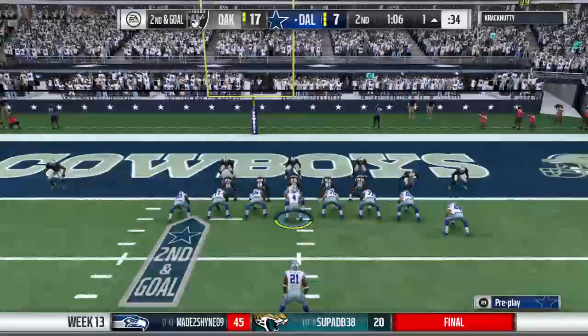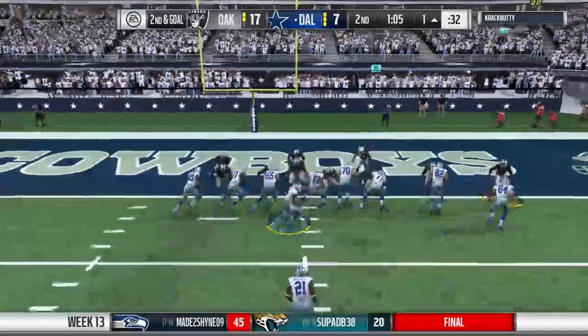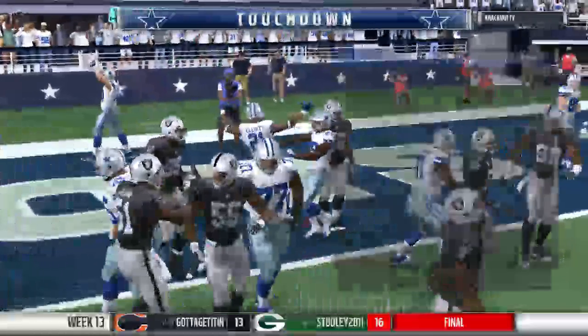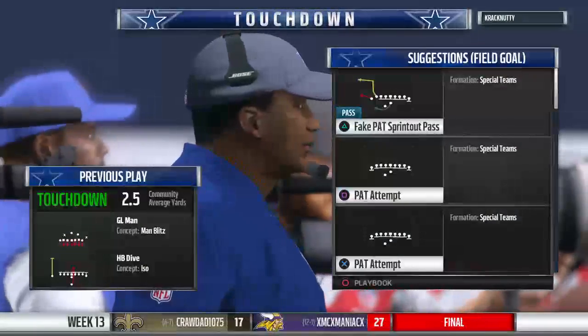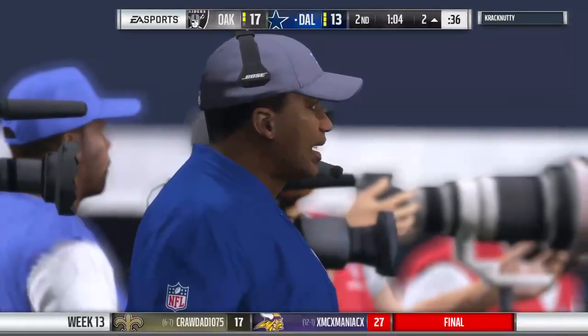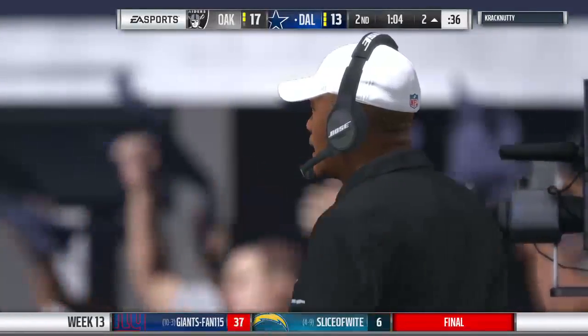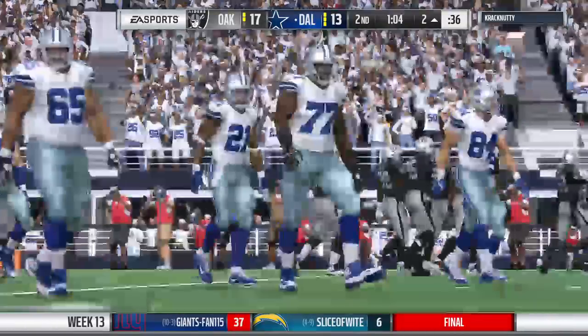They come out with 1 back and 3 tight ends. Offense looks to punch it in, and he'll get in. Touchdown, Cowboys. Ezekiel Elliott, his 10th touchdown of the season, 2nd of the game. And the Cowboys draw a bit closer.